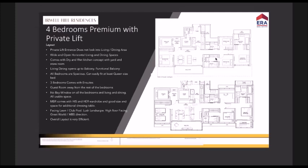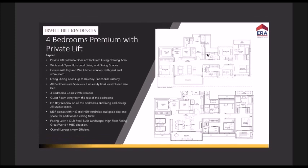Very nice layout with no bay window. All are usable space, as you can see. A lot of Chinese, especially in this area, District 9, 10, like very squarish and regular layouts. So this four bedroom does fit the purpose. It should be a sellable product that we can tell our clients.